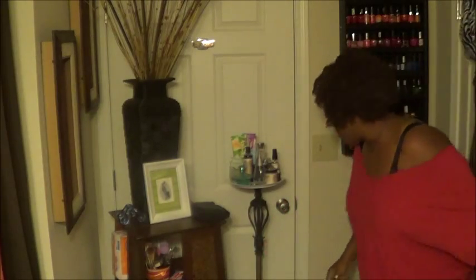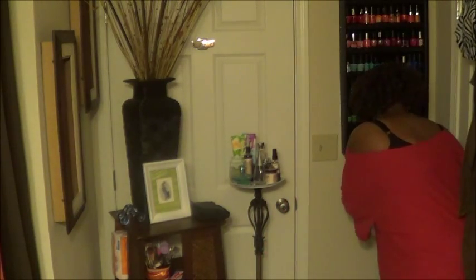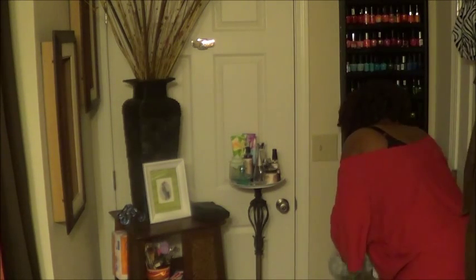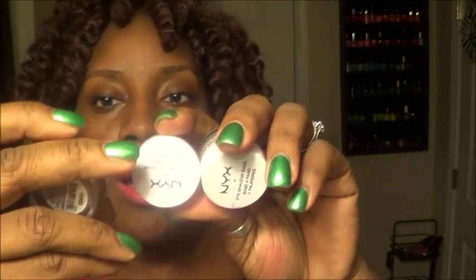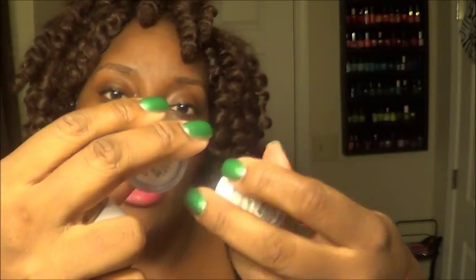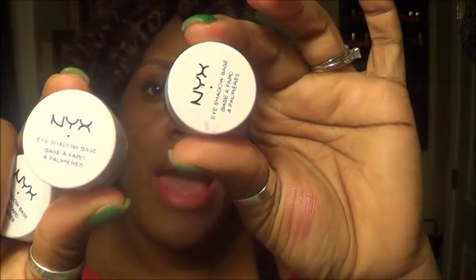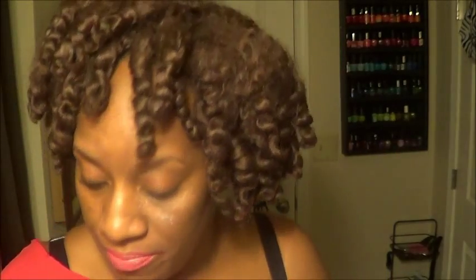Even though I did order, hold on, let me see. I don't want y'all to see my bumpy. I ordered the NYX trio, the beige, the white base, and the pearl. I ordered them primers for my eyeshadows, and I haven't used them yet. So if y'all have any comments about those and how well they work, let me know. But I do have them just in case, because I do makeup for other people. It's just with me, I have a problem with those areas. But I just want to share that with y'all.